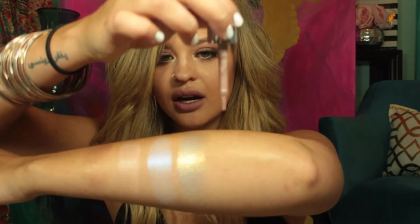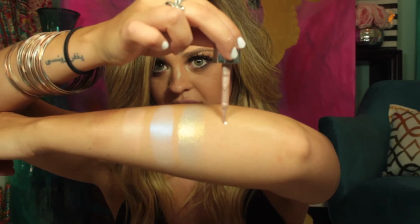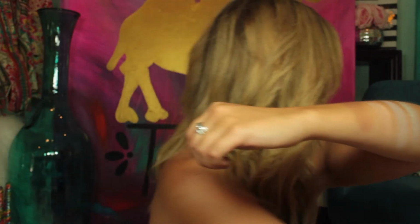So the next one we're doing, I've already shown you guys this in one of my videos, but I just wanted to hit over it again just because it's a really good highlighter. This is the Cover FX enhancement drops, and this is in the shade Celestial. They have like, I don't know, 10 or 12 other shades, I think. This is the one that I just picked out because all of my highlighters tend to be pearly or a little bit champagne and gold. I mean, champagne, obviously Champagne Pop, that's my #1. Love it. So this one is a little bit more rosy, so I just wanted to get this to change up the game a little bit, because I really need to get out of my box of doing all of the same stuff.